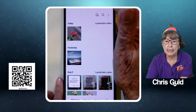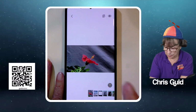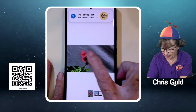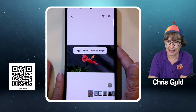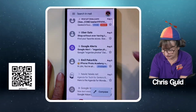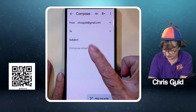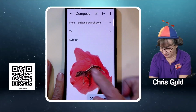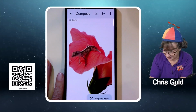I open Gallery. It also doesn't have to be a person, and it doesn't have to be a person on the iPhone either. It can be a flower. So I touch and hold, and it's now just the flower attached to my finger. I let go, and I get three choices: copy, share, or save as image. Once again, I can copy. Then I can go to email and compose a new email and long press and paste. There we go. So now there is that flower, just the flower, no background, pasted into my email.